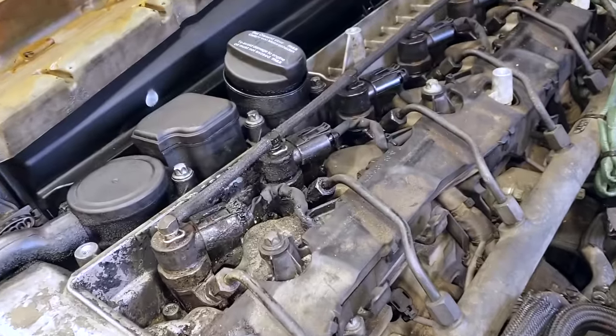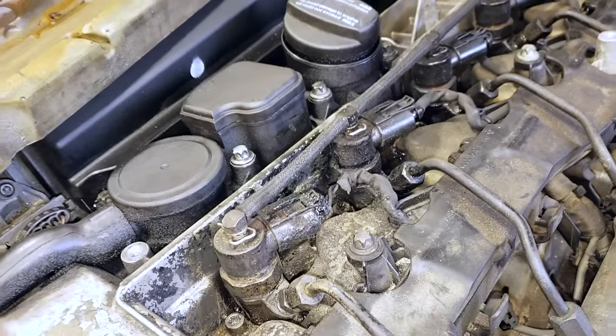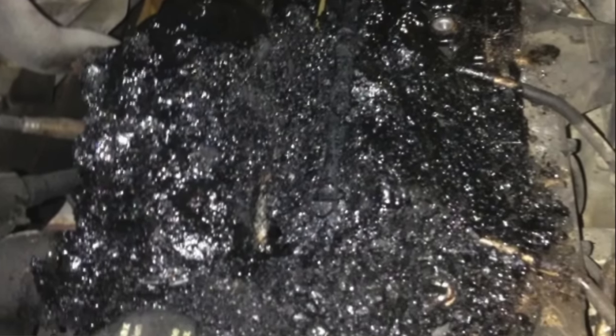So the nickname Black Death came from the fact that if you leave this untreated and you have injector blow-by for a pretty long time, eventually it can look like this, or like this, or even like this. And this is where we can run into some pretty big issues.